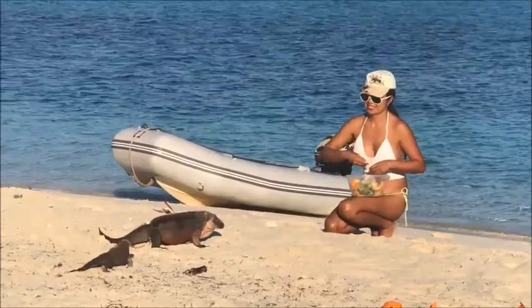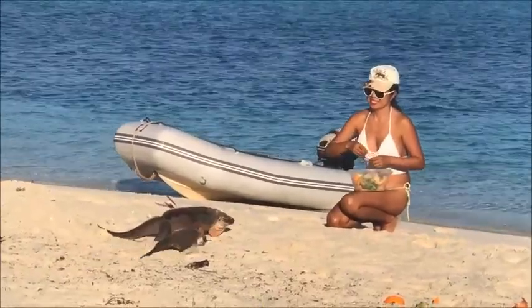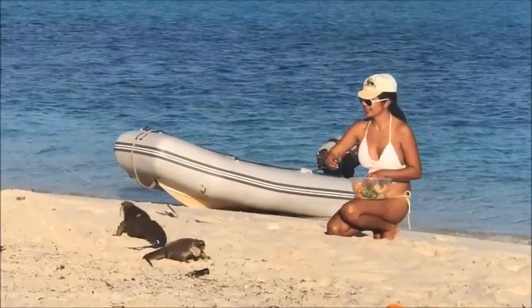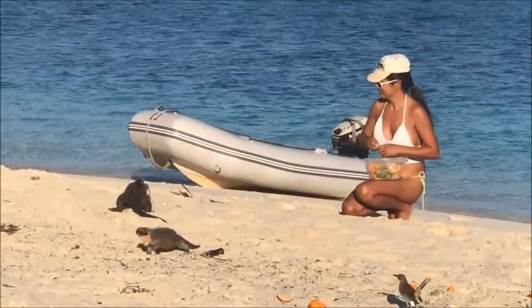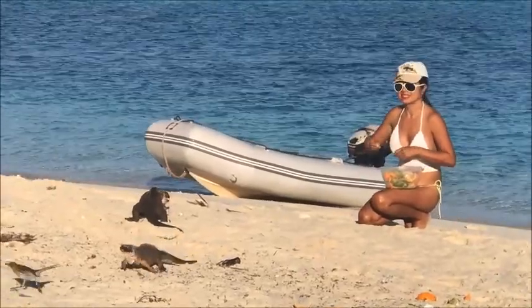This is the beach that many tour boats bring guests, and the iguanas are very spoiled. They didn't care for our scraps. They expected to be fed grapes on a stick.